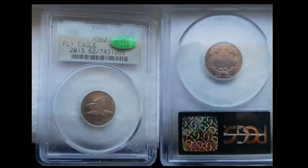So that's obviously maybe a typo in there. It's also CAC certified, so this has a lot of things going for it. Now, the real question is, would you rather send this back to PCGS in a much newer holder and ensure that you get the proof designation, or you simply just keep it in here?